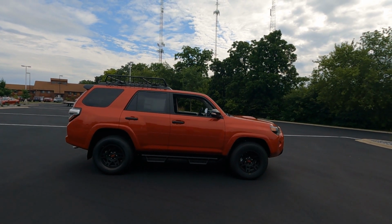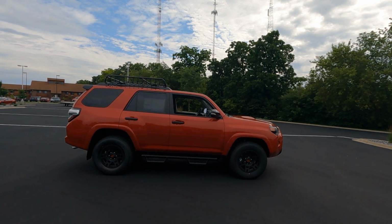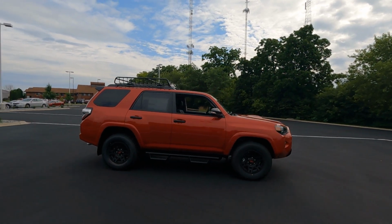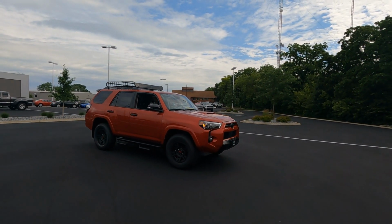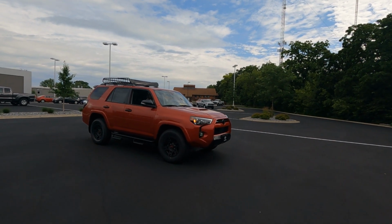But I wanted to show you this one because it is the special Venture Edition. And the extras that are on this one really make it pop. So your Venture Edition does have some TRD features on it, and then this one they added some extra TRD features and some extra accessories.